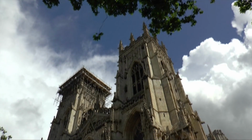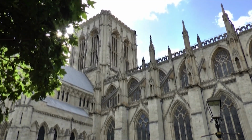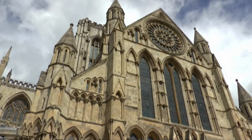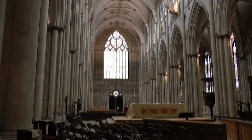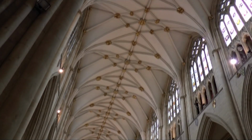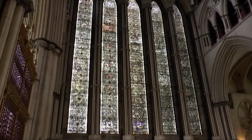The most magnificent building of them all dominates the town. York Minster is the largest Gothic church in Northern Europe. It is the fourth cathedral to stand on this site and took over 250 years to build after work started in 1220. There's been a Christian church on this site since AD 627.